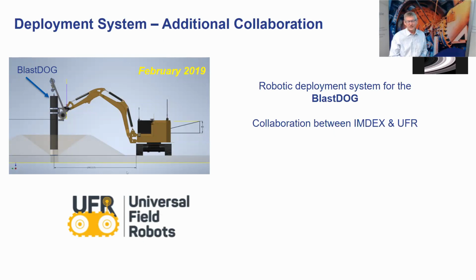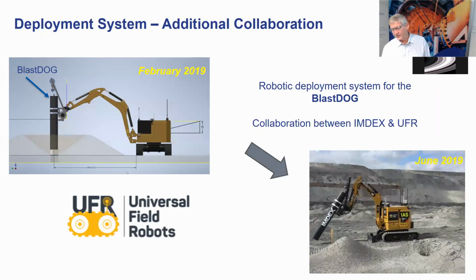So this is where additional collaboration came in with a Brisbane startup, Universal Field Robots, which we had been talking to over the previous 6 months about another project. And we went to UFR and sat down with Jeff and the guys and said, we have a problem. We think you may have a solution. What do you think and what's the timing? So this was January 2019. By February, it was mid-late January, early February, we had a concept of how we were going to do this, how it could be done. And then in June, so 4 or 5 months later, it was on site working in a robotic fashion. So it was a very, very quick scale up and deployment.